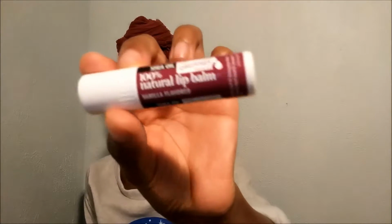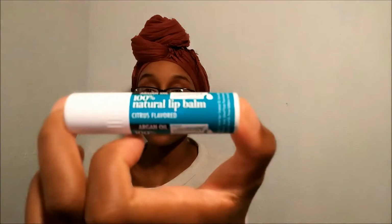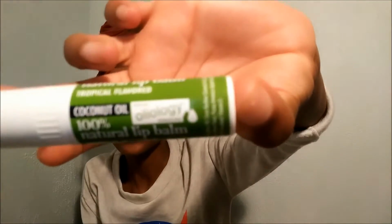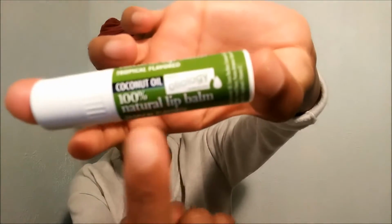I don't know, I'm so weird. I love chapstick. My first one is a natural lip balm. It's vanilla flavored. And then the next one is my argan oil natural lip balm. And then my last one is my coconut lip balm. And this is Oleology brand. I got this pack of 3 from Marshalls for $6. So it's not as expensive as you think it is.